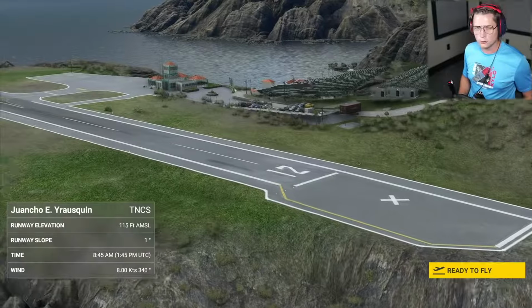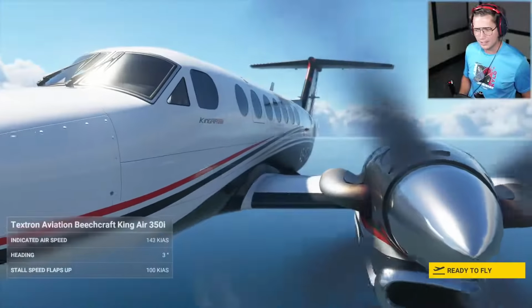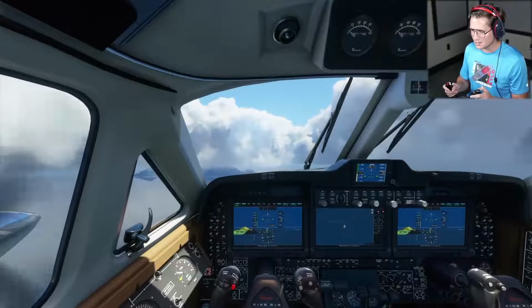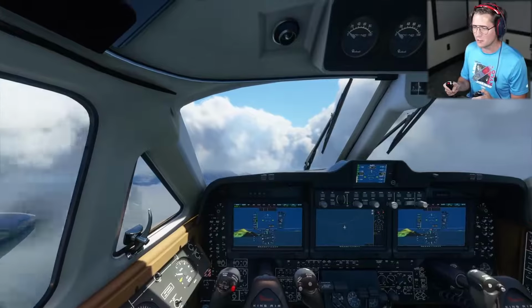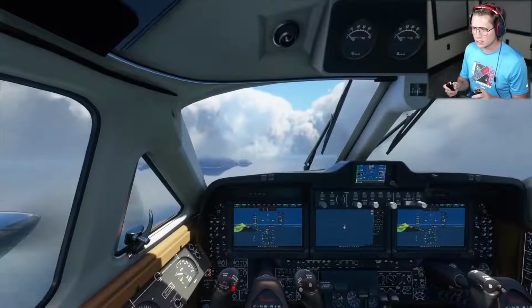Looks like we want to approach with about 130 knots. We want to be landing at about 105 knots. Captain Martin is in control of the yoke here, and let's see what we can do, dude. I would imagine this is probably going to take a few tries, but we're going to try our best. I'm going to go ahead and trim us a bit here.